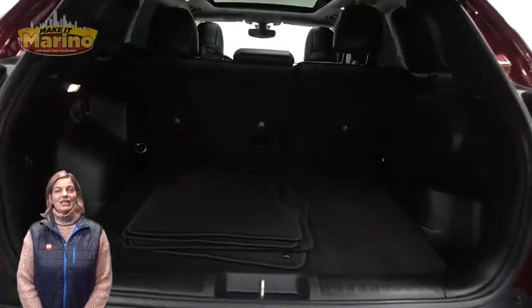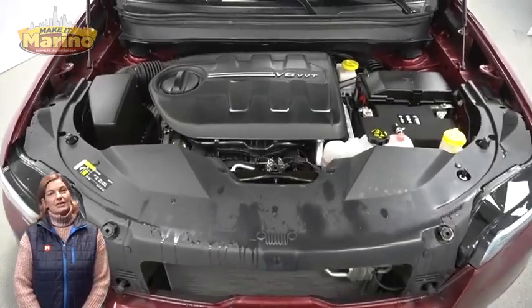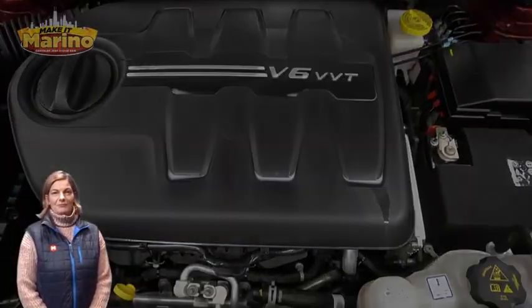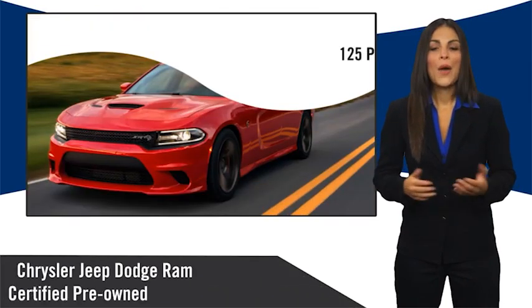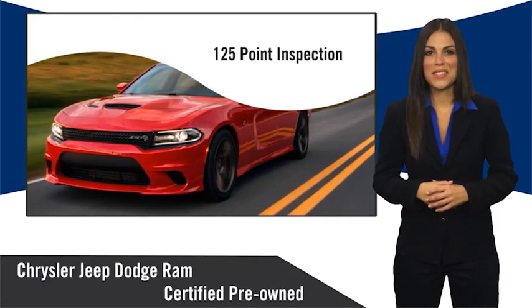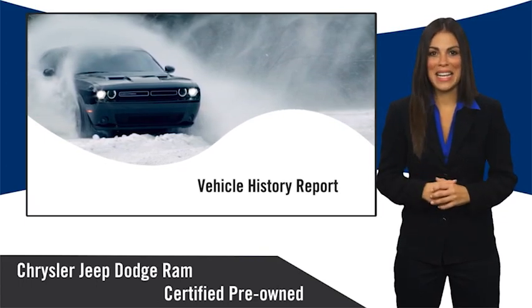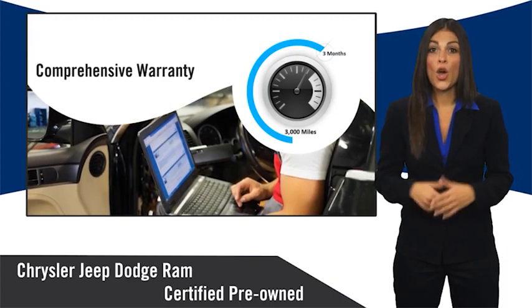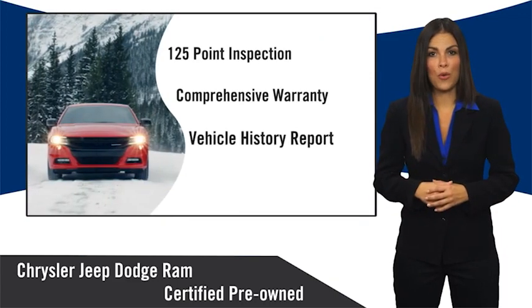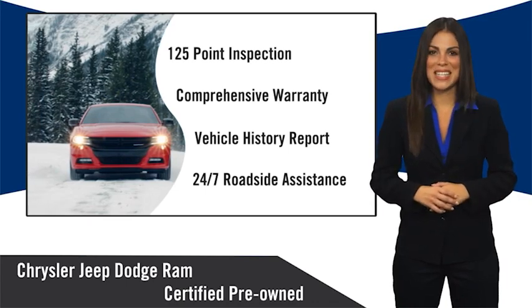For additional details, visit us at Marino CJD.com, stock number D6876A. All Chrysler Group certified pre-owned vehicles pass a stringent inspection process, guaranteeing that only the finest vehicles get certified. Ask your dealer about available lifetime warranty upgrades. Chrysler Group certified pre-owned vehicles, the smart choice, factory-backed to go the distance.